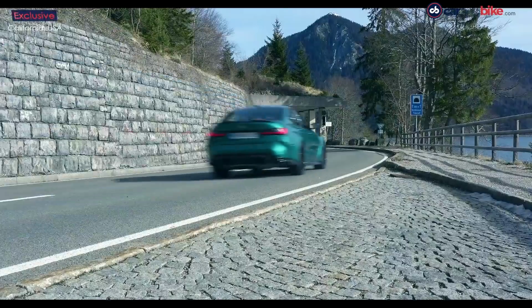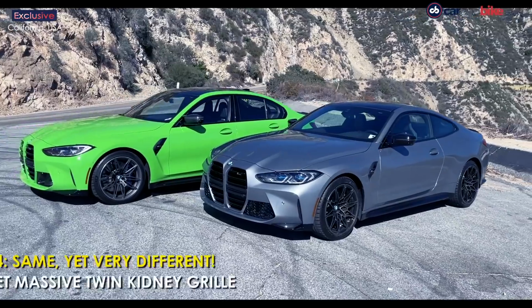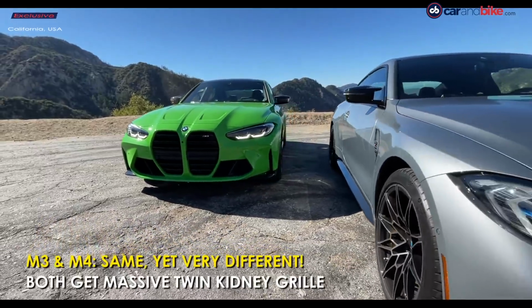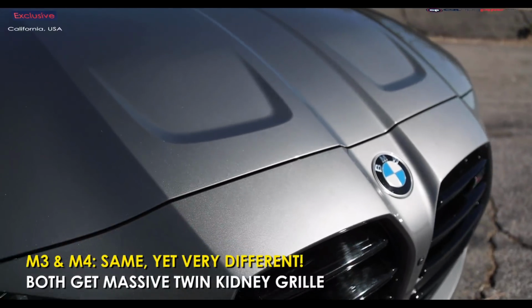The difference really comes from the 3 and 4 series families of vehicles as well. So the M3 is more in line with the 3 series sedan, while the M4, and in this case the M4 Competition model that I have, is more like the 4 series.